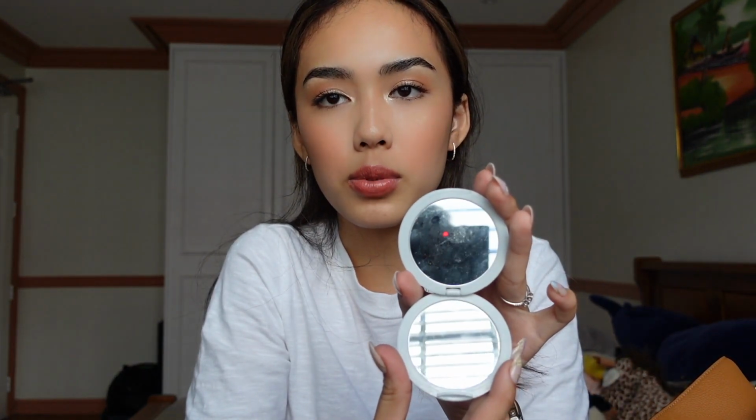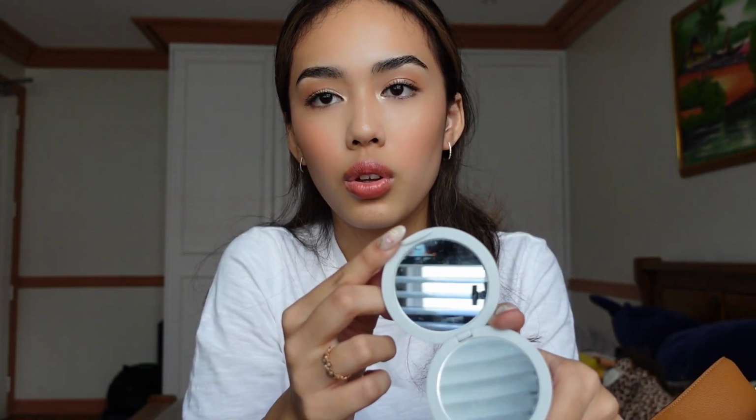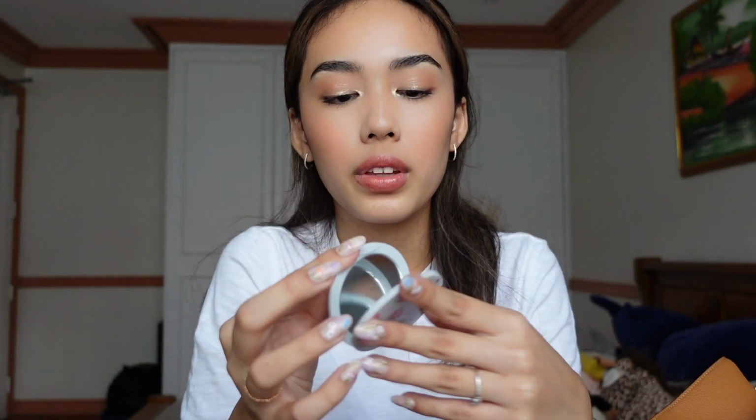And I also have a compact mirror for when you need it. This is the ×2, I think, and this one's just a normal one. This one's from Women's Secret. I got this as a novelty, and I still have it. I think I got this like 6-7 years ago. I bought pajamas from them, and they gave this to me as a novelty.